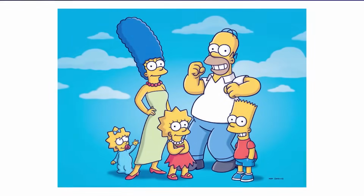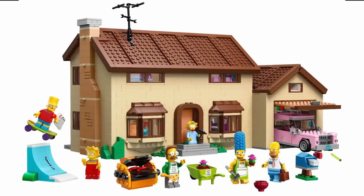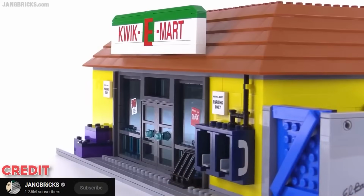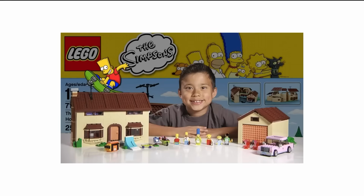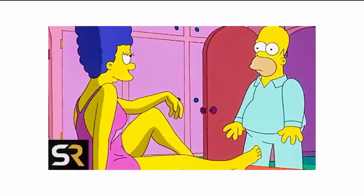The Simpsons set. You've probably heard of The Simpsons, right? Now imagine bringing that chaotic charm into the world of LEGO bricks. So for that reason, the people over at LEGO teamed up with The Simpsons in 2014 to release sets inspired by the show. But there was a twist, because The Simpsons isn't exactly a kids-only kind of show, with its fair share of grown-up humor as well.